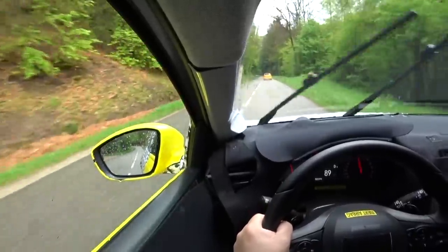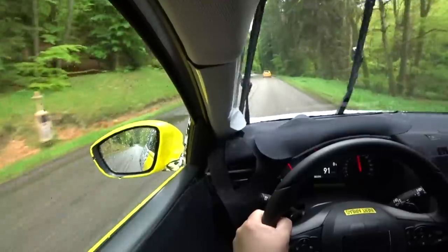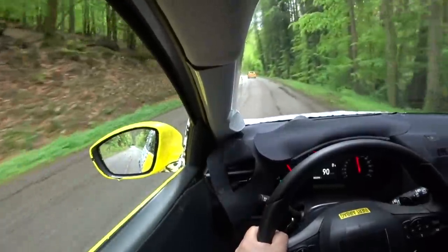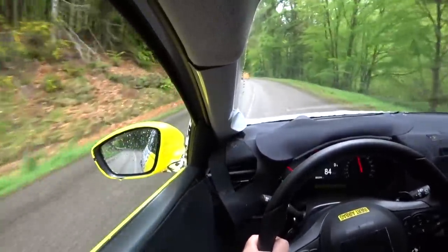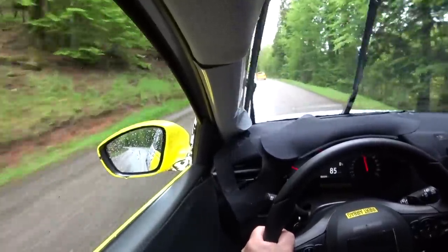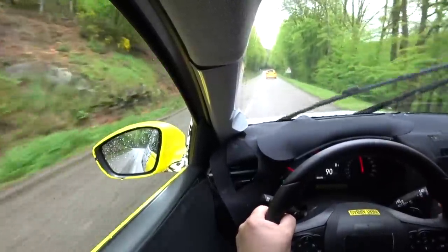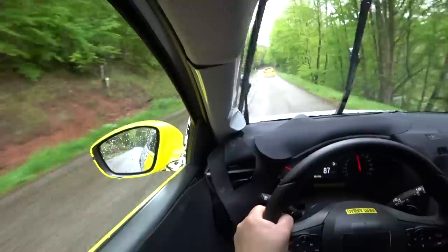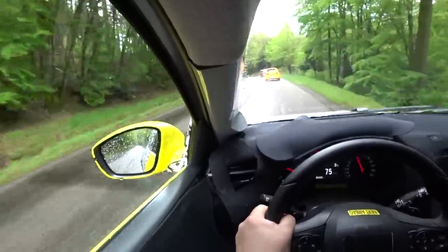The connection between the driver and the road is excellent, and the whole car comes together to deliver an experience that for a small car is really very refined indeed. Steering's nice and crisp now. A lot's been done with that. What they've actually done is they've rack mounted the electric motor, which gives you the power assist on the steering, down on the frame itself. That really reduces the weight higher up and puts that weight lower down.